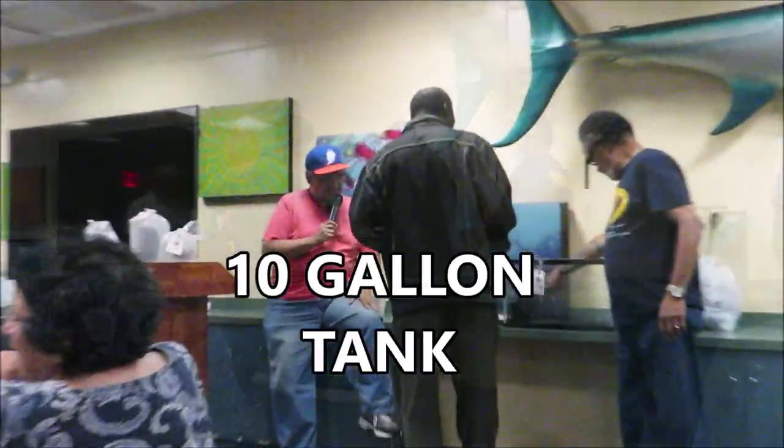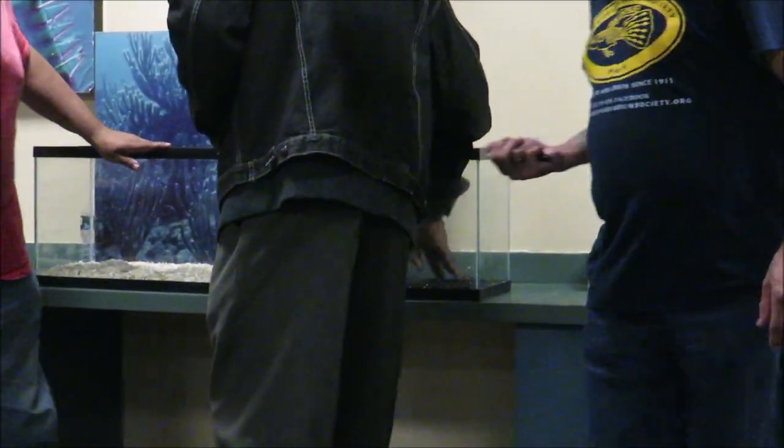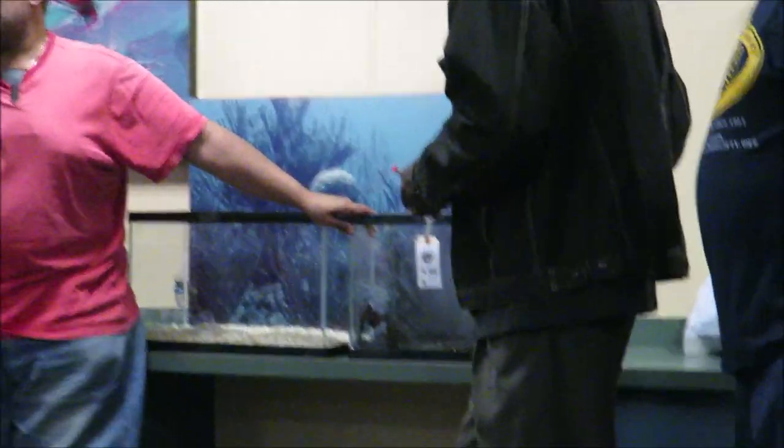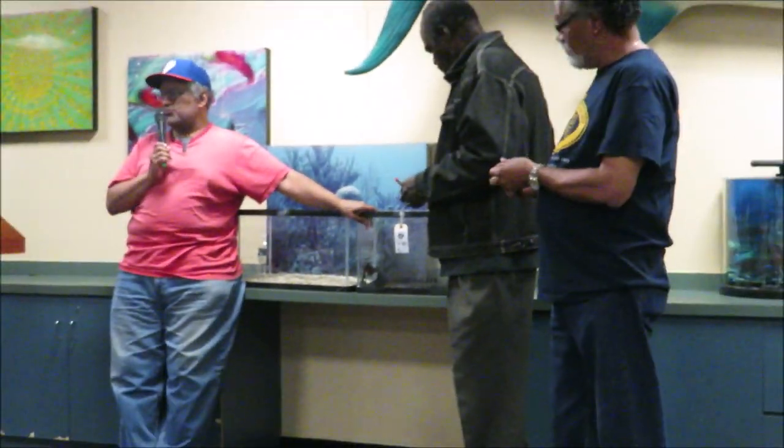We have another 10-gallon tank, and this one has black sand. I refer to it as Tahitian moon sand because I'm quite guilty with other types of sand that have been one of my things.